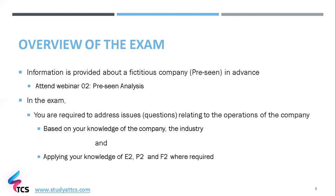And in the third part, the examiner will give you information pertaining to an industry or the selected industry. So an industry analysis will be conducted where the examiner provides you with necessary information which helps you to understand the type of company you are dealing with. So that's the third part.